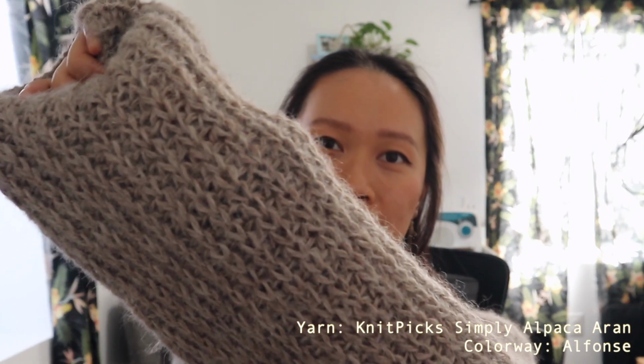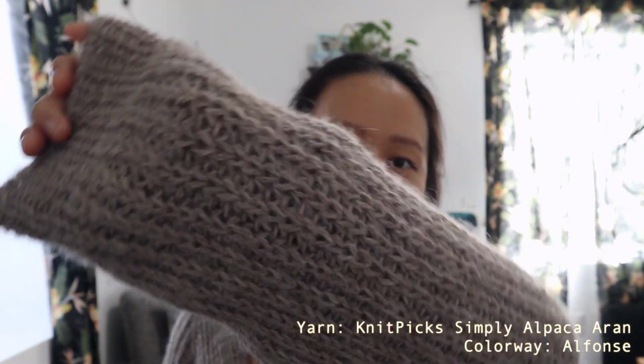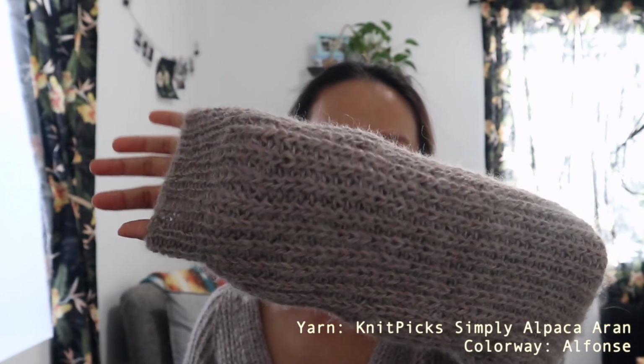The yarn that I used was from Knit Picks, and it's a 100% alpaca yarn in kind of a worsted Aran weight. It's in this tan color that I think is very nice and neutral and basic, so I will be able to wear this pretty much all the time. It's also super warm since it's alpaca.